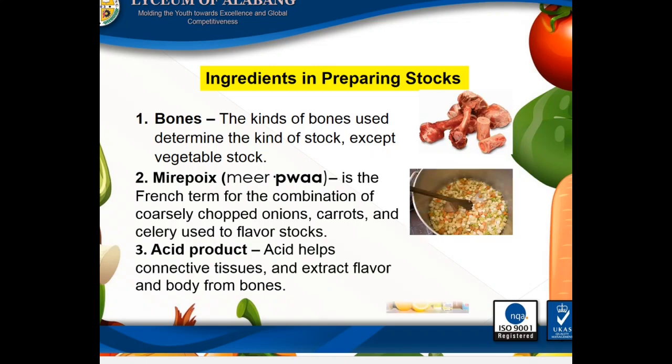Number three, acid products. Acid helps break down connective tissue and extract flavor and body from bones. Remember that the role of the acid in making stocks is to help break down the cartilage and other connective tissues in bones, thus accelerating the formation of gelatin. The acid products used are generally one or another of the following. One example is tomato. Tomato is used for brown stocks, which use some sort of tomato product, usually tomato paste, which also adds color and flavor to the stocks.